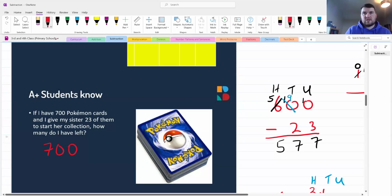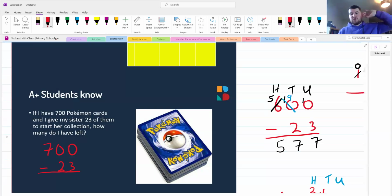Great stuff. Alana says she's collected them before, or she still does collect them maybe. And Sam says he loves Pokemon too. So 700 minus 23. Give that a go, guys. And when we're finished, we'll move on to our Kahoot.